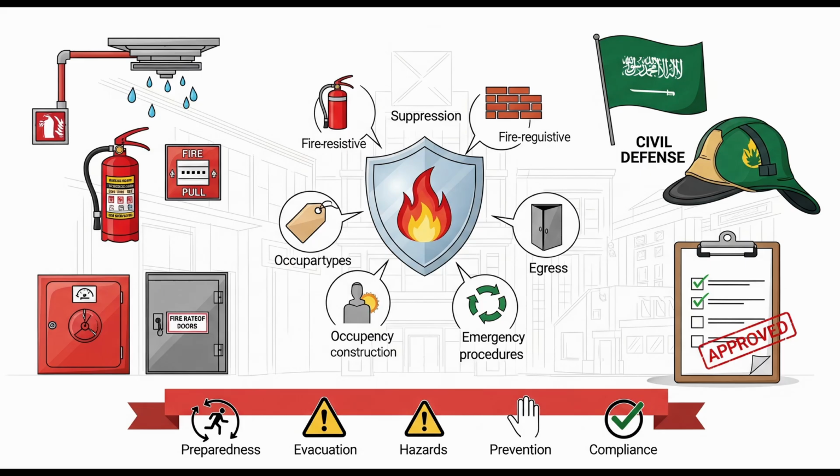So maybe the next time you walk into an office building, a mall, or even look around your own home, take a second. Consider that invisible network, the definitions we talked about, the regulations they trigger, the systems they mandate, all working constantly, silently behind the scenes to keep you safe. It's quite a system. It really is. And it makes you wonder what other aspects of our modern world, our built environment, are governed by this kind of meticulous, often unseen detail. What other silent guardians are out there? Something to think about.